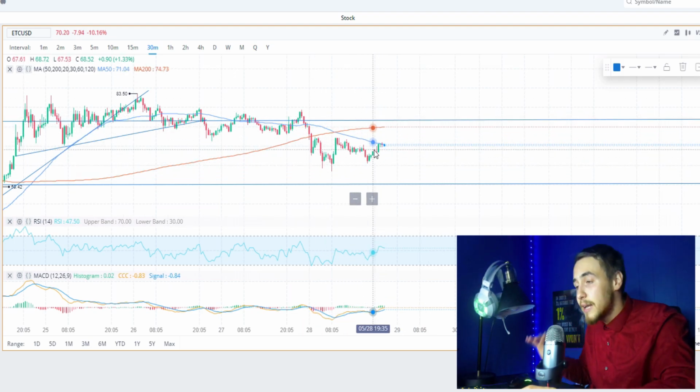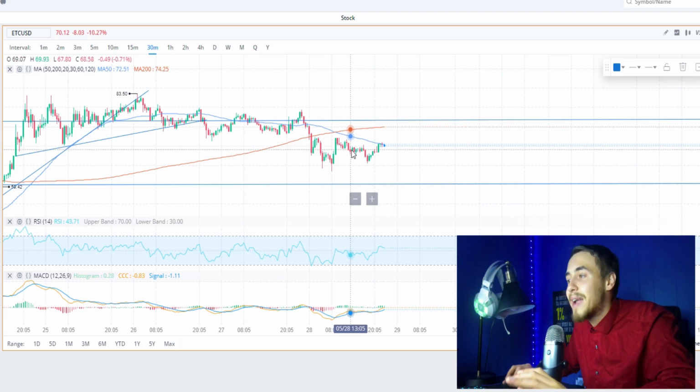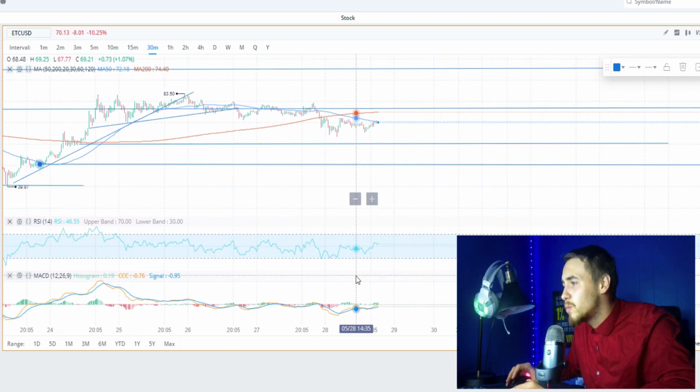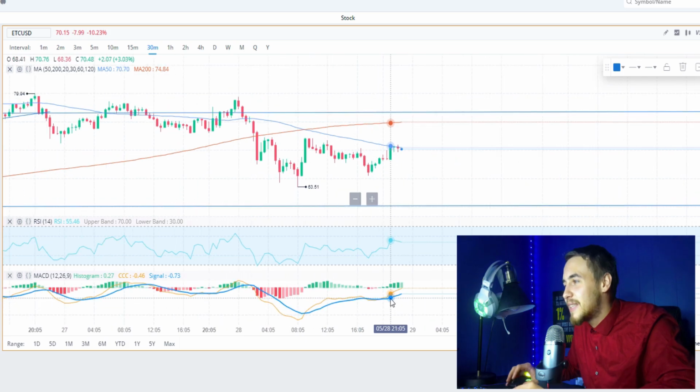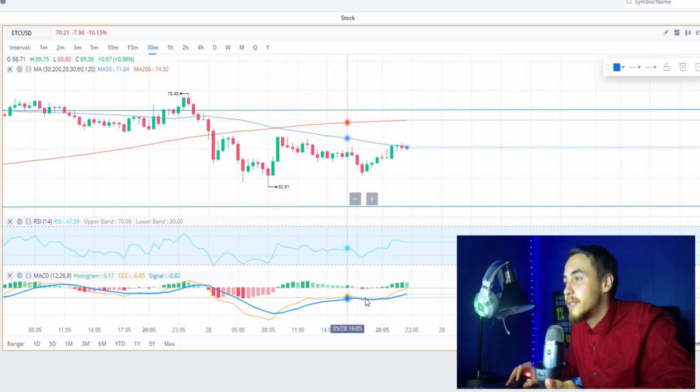And keep in mind, technical analysis is only the practice of looking at indicators and prior judgment and knowledge, all these other factors, but trying to figure out what is going to happen next. So it is not a defined science. It's not always going to be the case. And as we can see down here on the MACD, it's actually positive. The MACD line is above the signal line, and we see good inflows right here instead of outflows.